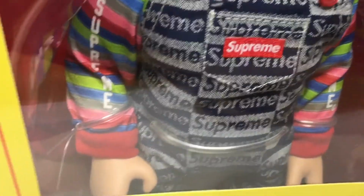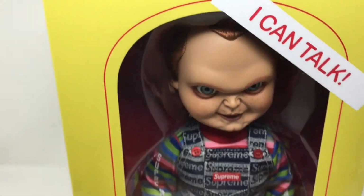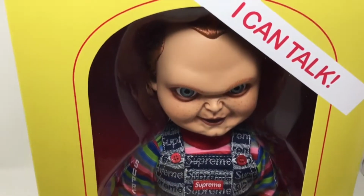I was hoping that this would have included some accessories. I've not opened it, as we're going to keep it sealed, but it would have been nice if it did come with a little accessory knife, I guess, but they're not going to include that, I don't think, with it.